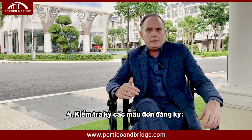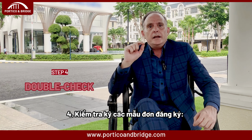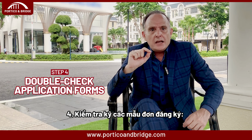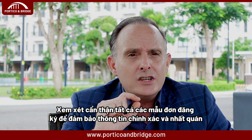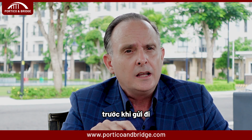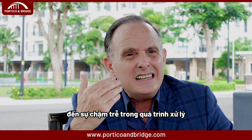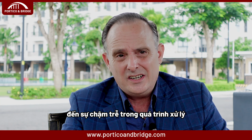The fourth step, which is extremely important in my opinion, is double-check application forms. Carefully review all application forms to ensure information is accurate and consistent before submission. Small errors can lead to processing delays which are unnecessary.